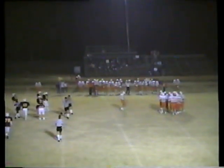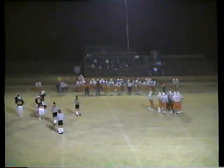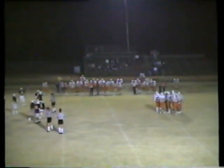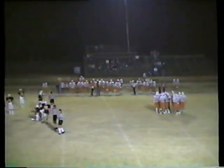You have to wonder, Erskine defense has been surviving on just a few close ones. Yes, they have. If we can make it into the locker room at halftime, make some adjustments and come out roaring in the second.